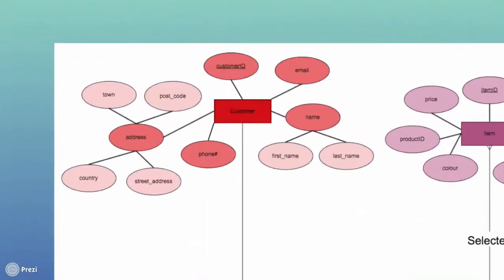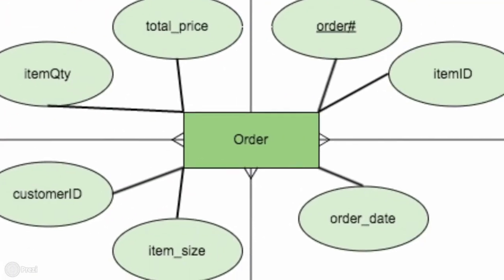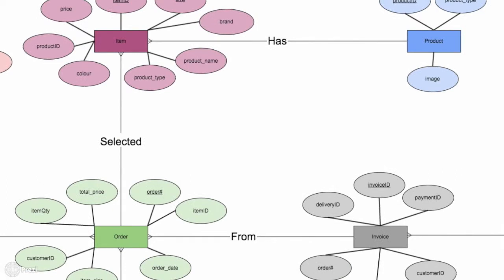So for example, customer to order is a one-to-many relationship, as customers can have many orders, but an order can only have one customer. Similarly to deliverer to order, as deliverers can have many orders, but an order can only have one deliverer. However, order to product is a many-to-many relationship, as an order can have many products and a product can have many orders.